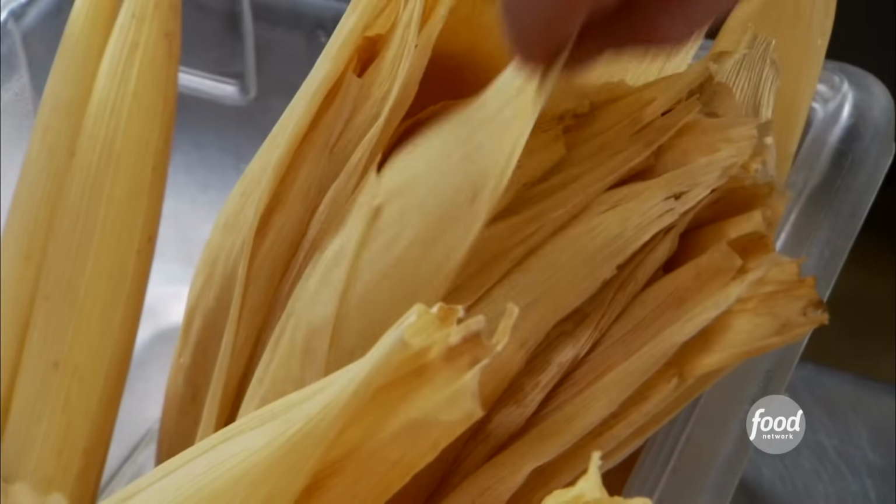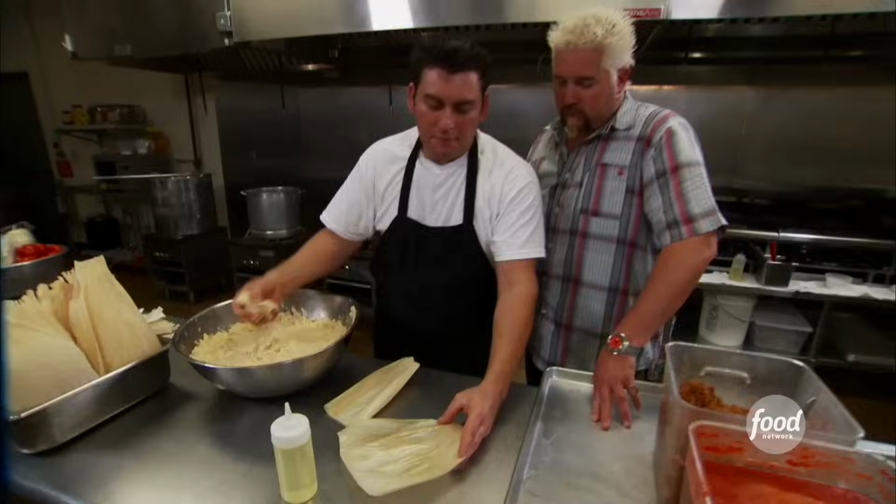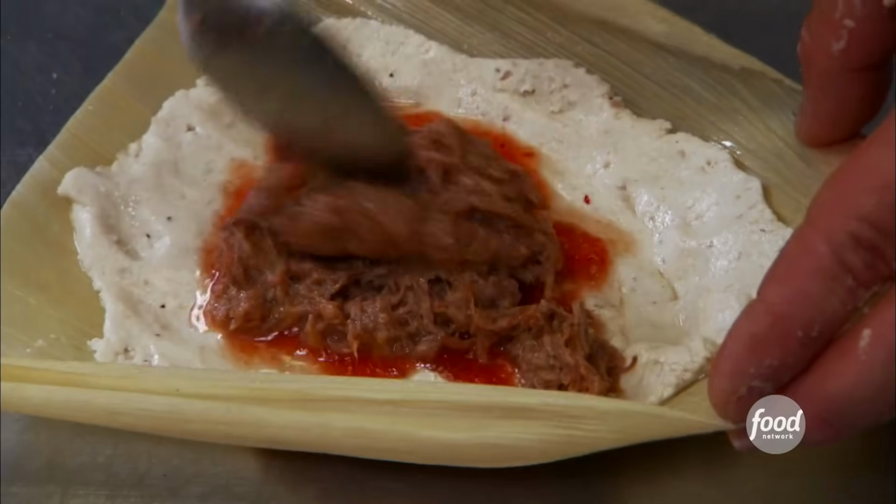That's right. Got it. So we got the husks that have been soaked in the water. So they're nice and pliable. Nice big fat ones too. So it doesn't stick. Put some masa. Okay. Some salsa. Oh, it's gonna be nice and moist. And some meat. That's generous, baby. I hate when it's so much masa and just a little bit of meat.